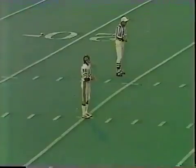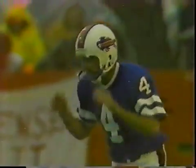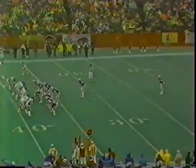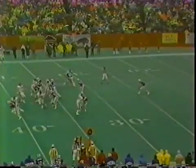So now Buffalo will have to punt to the Chicago Bears against the wind, against the rain, against everything right now. There's Rusty Jackson, who's got to do it. St. Louis leads Houston 7-0 in the second period of their game. Houston's made every game they've played exciting this season.